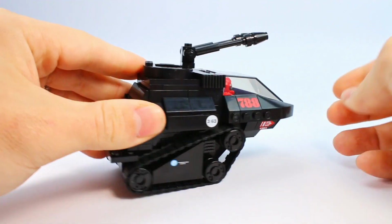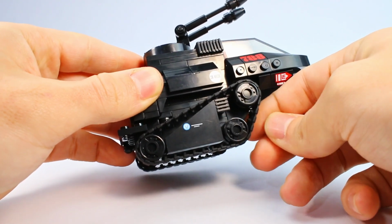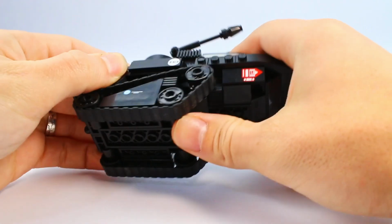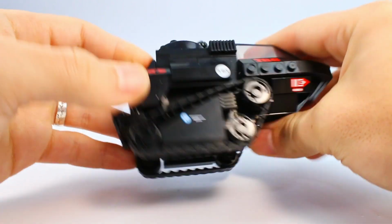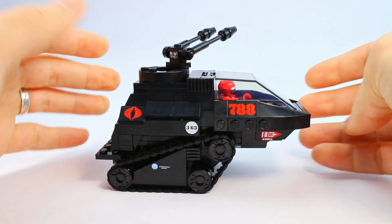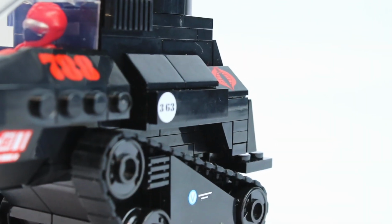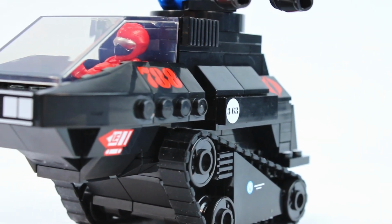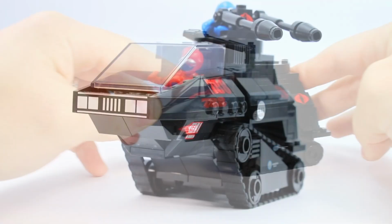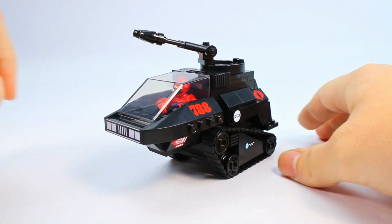That's pretty cool. And then the final thing of note here is the treads are actually real treads. So you can roll it along. It's pretty nice. There is some concern about how the treads will age. I'm hoping that they've changed their rubber compound enough that it will last better. But for now, I am pretty happy that they did real treads and not fake treads and wheels underneath. I know the original toy had that, but this is just so much cooler. So overall, the real downside of this is just that cockpit.